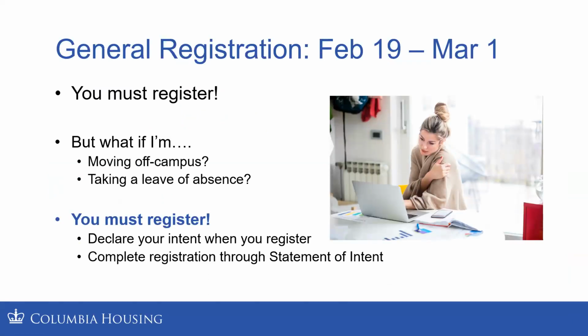So the majority of the population will be registering for room selection starting on February 19th. Registration will close on March 1st. So students have 2 weeks to register. And again, this is required.